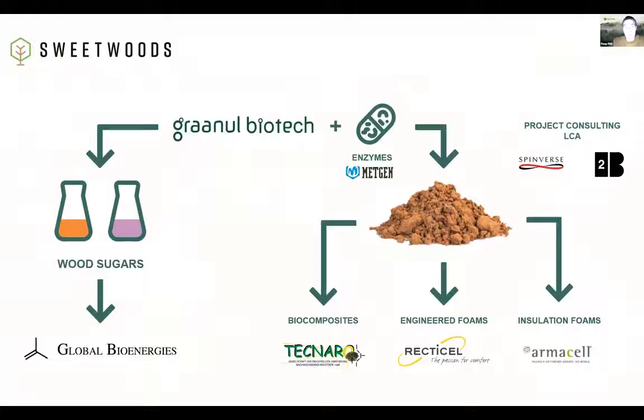But before I go into the details, the Sweetwoods, the flagship around which we are currently scaling up the wood fractionation plant. It's a BBI flagship project. Graanul Biotech is putting the steel on the ground. Then on the downstream of the value chain for the sugars, Global Bioenergies is validating our sugars and optimizing their process on it. And on the lignin side, we have Technaro, Rectisol and Armacell as our industrial partners testing our lignin fractions in their formulations and recipes. Metgen is also on board, and Metgen is validating their enzymatic solution on our hydrolysates and also lignin depolymerization and sugar polymerization.